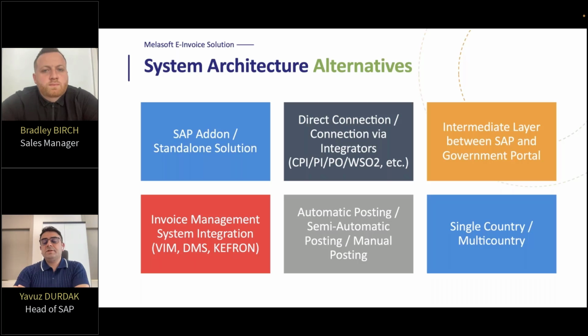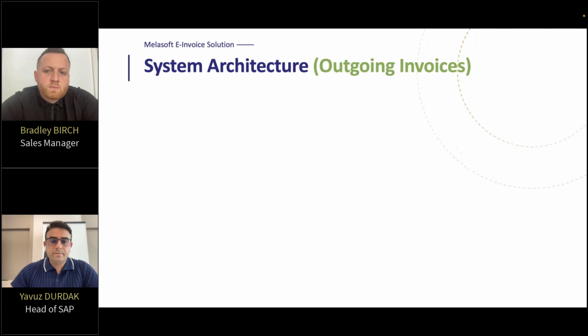Finally, our solution is applicable to multinational companies that have operations in different countries and under different company names. So if you are a multinational company and you have a centralized ERP system, then the Melasoft solution can be implemented as a single platform, and you can create and share the XML files on our single Melasoft solution as well.